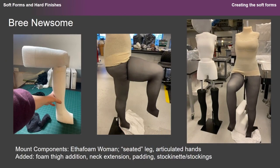And this one needed to have a pose that looks like she's climbing a flagpole. So I started with the regular Dorfman full-body female form, and then used one of their bent legs that's part of their seated mannequin. So I cut the bottom of the right leg off and shaped it, and then I was able to retrofit the bent leg into the front of the form with a pole. And you can see here the forms that I started with, and then after the modifications.